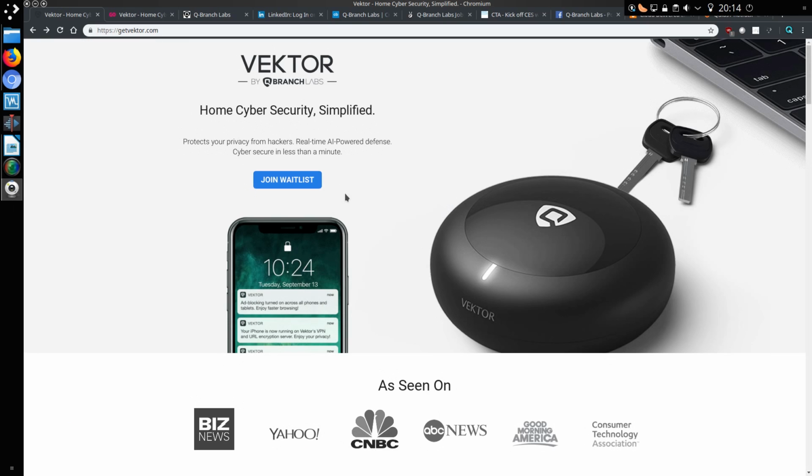So anyway, for the basic home user, like implementing on your parents' network, let's say, it will go some way towards protecting it. Not 100% protection, but simplicity. I would, however, be interested to see what the cost is, because that may well change my mind. Yeah, that was a little bit of a discussion about Vektor.